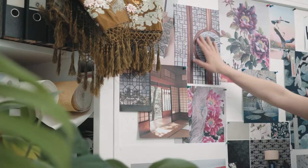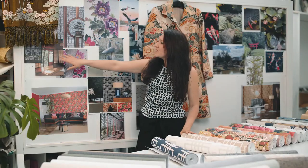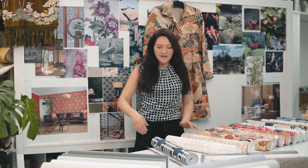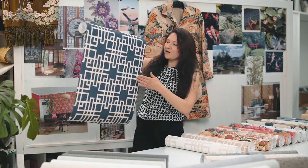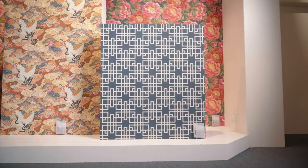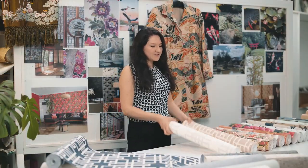What I also found very interesting is the Asian architecture. Here you see windows, doors, and room dividers, and this gave me the inspiration for this design. It's a geometric one with a 3D effect and a nice textile in the background, in beige and white.